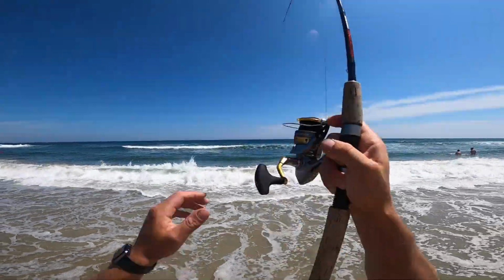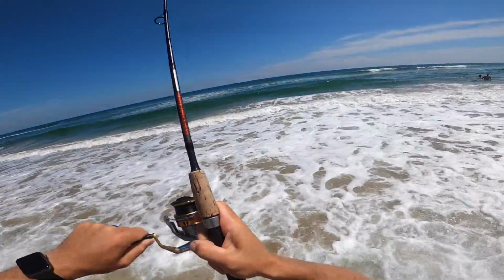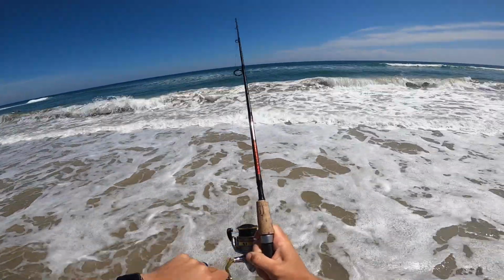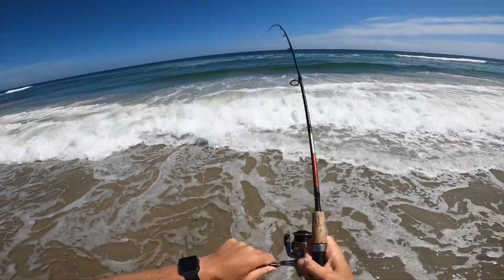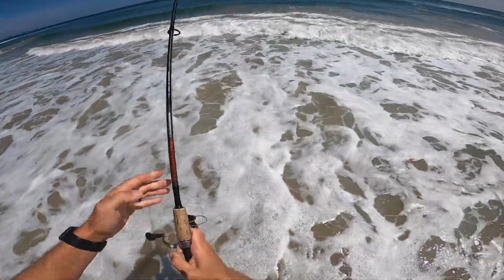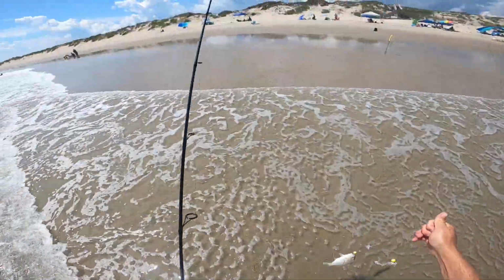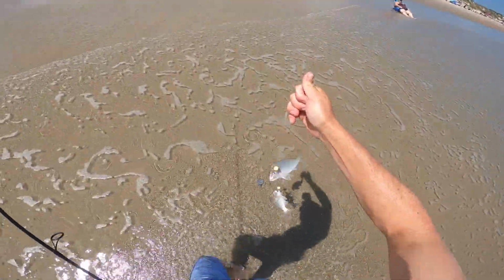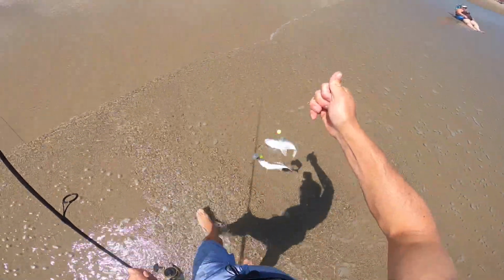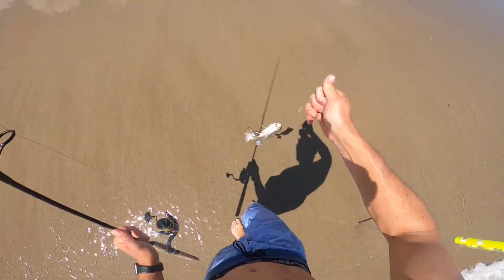Oh, there's a hit right there. Oh, got him. Let's go. Oh, let's go. Let's see what we got. Oh, look at that, double trouble right there, baby. Two spot. We're gonna keep them for bait. They're awesome shark bait. Throw them down in the cooler over here.